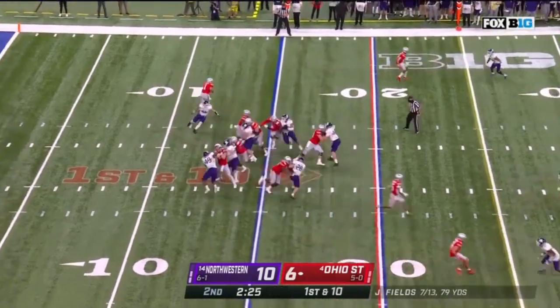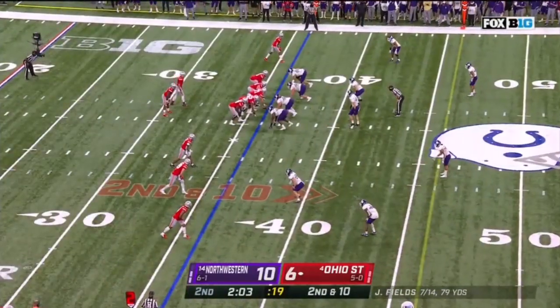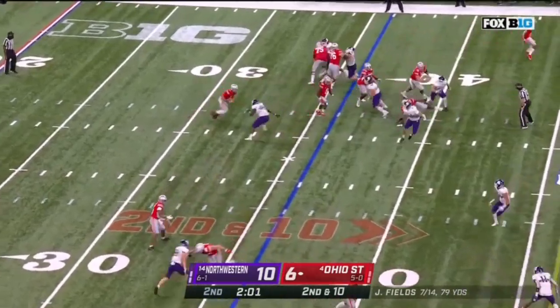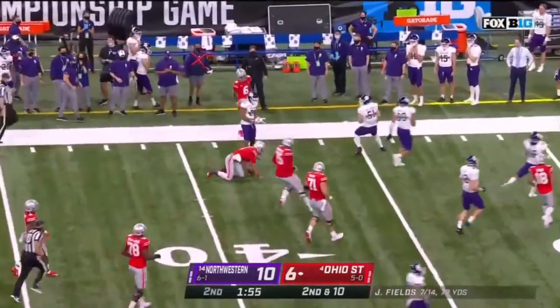Fields hands it to Sermon. Sermon with a big opening. Sermon slashing his way upfield. Man, Garrett Wilson with a couple of big catches as well. 2nd and 10 at the 36. Fields runs it. Gets upfield. Justin Fields breaks it to the sideline and goes down.